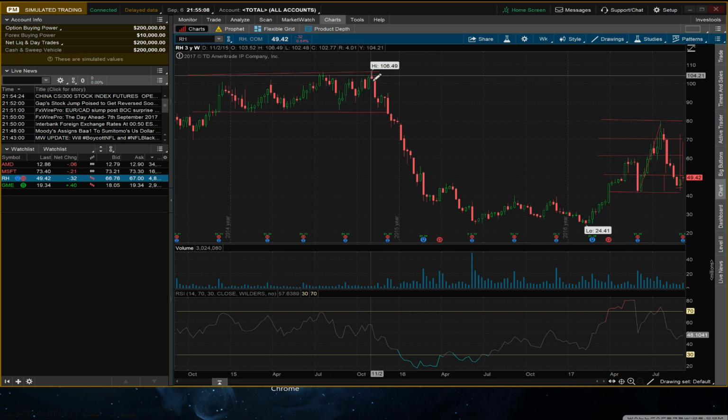The highest breakthrough it's presented was at 106.50, and it may gap back up to this level here potentially, right? So even if we were to get into the stock at the $69 range right now, there's a potential 50% more margin to profit from this stock.